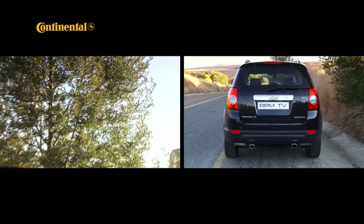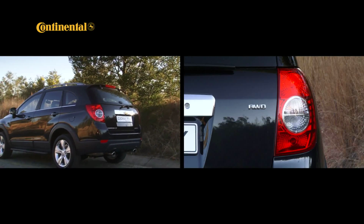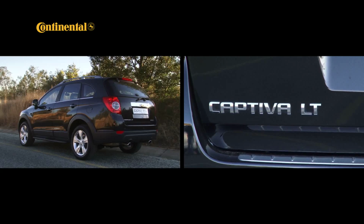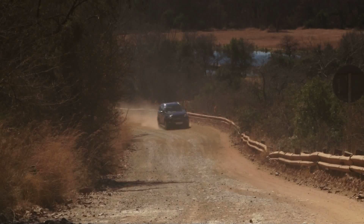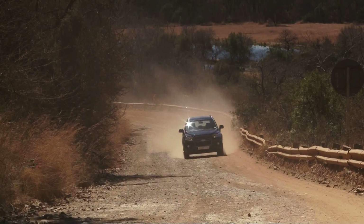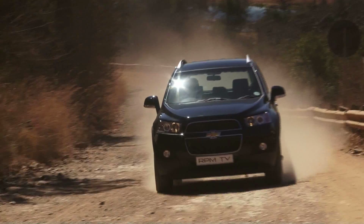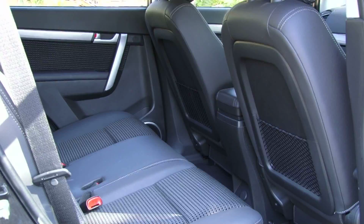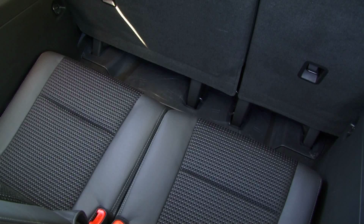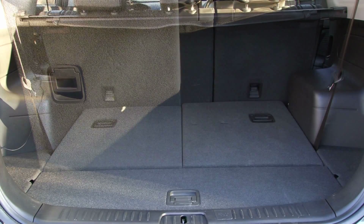The front of the Captiva is where all the changes have happened. You'll have a hard time spotting the difference between this updated version and the original from the rear. Also unchanged is the interior. Well, when it comes to the seating arrangements anyway. There are still 7 seats, and the last row of seats can be folded away completely into the boot floor. New materials and finishes have made what was a good cabin even better.